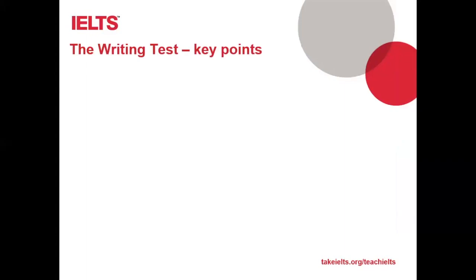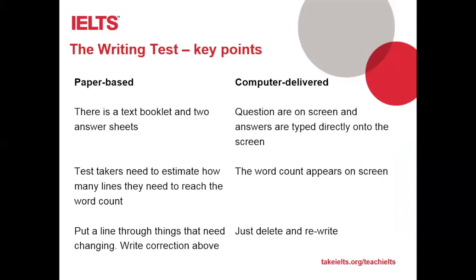Moving on to the writing test, some key points. In the paper base, there is a text booklet and 2 answer sheets. In the computer delivered, the questions are on screen and answers are typed directly onto the screen. With the paper-based, test takers need to practice and estimate how many lines they need to reach the word count. With the computer delivered, this is done automatically. The word count appears on the screen as they're typing.